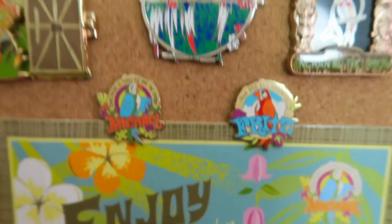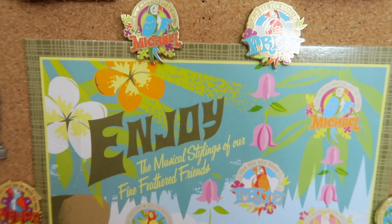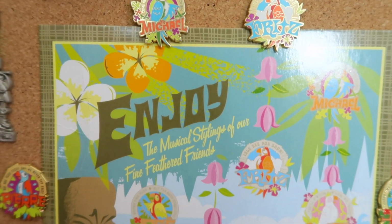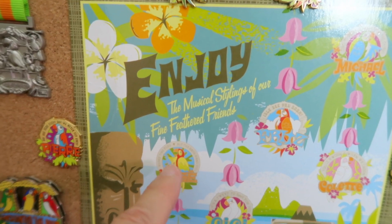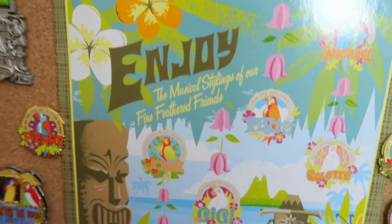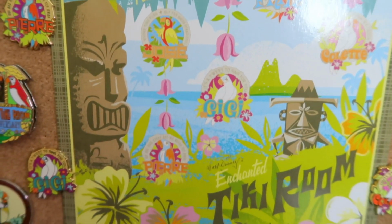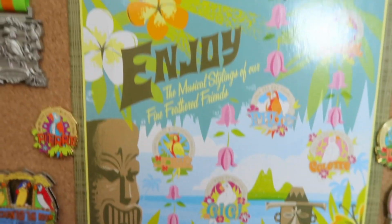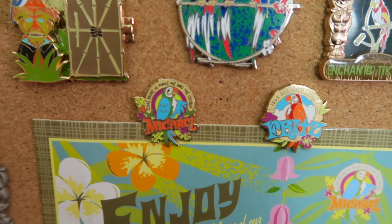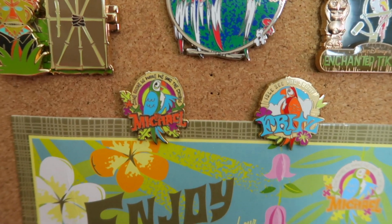I love these pins. Now, let me show you this card. So it says, enjoy the musical stylings of our fine feathered friends. And you can see all of the birds on the cards here, up here like this. Those are all the pins that I have. And there it says Tiki Room down at the bottom, and it was Disneyland. These were gift with purchase pins, and I have all 6 pins that were there.